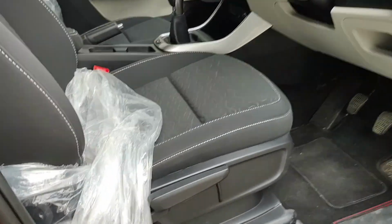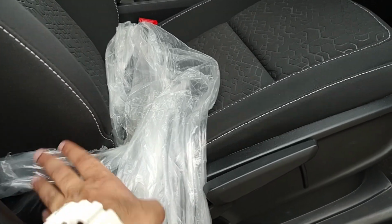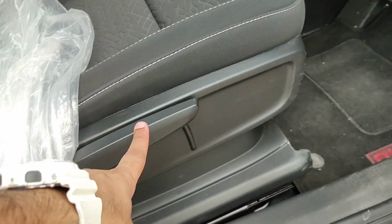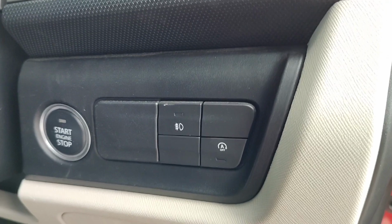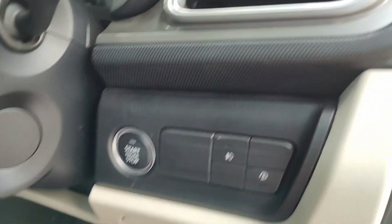Coming to the seat, it does not get electric function, has manual lumbar support adjust and your backrest adjust. Everything's manual. There are 2 levers to do that. That's for the backrest, and the second one is for your height adjust. You get a proper dead pedal with 3 pedals obviously. Has a proper pocket, engine start stop button, auto start stop enabler, and the fog lamp button.